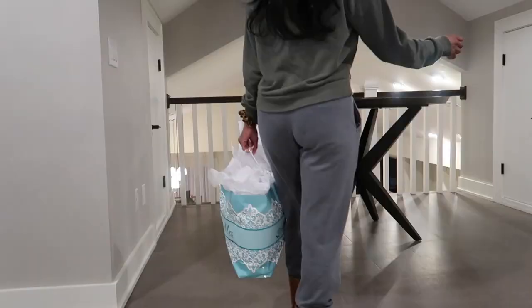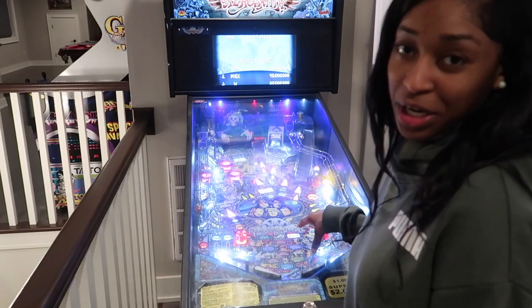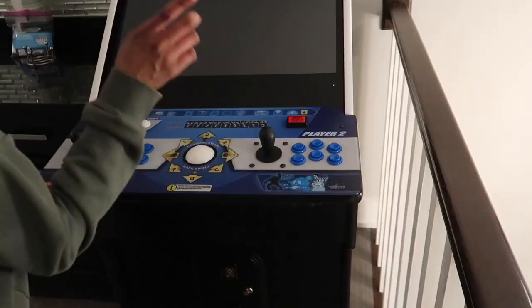All right. We do have this table here where you can pull up chairs. And then, this is very nostalgic. We have some of these games that were in the barbershops, any pizza place you used to go to when you were a kid. We have some seated areas up here, the sofa.